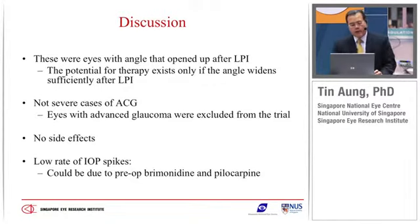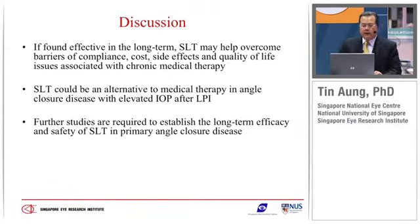We also found a very good safety profile. There were no significant side effects from the SLT, and only one patient had an IOP spike of more than 5 millimeters of mercury. Of course, the low rate of IOP spikes could be due to our use of preoperative brimonidine as well as pilocarpine. We believe that if found effective in the long term, SLT may help overcome the barriers of compliance, cost, side effects, and quality of life associated with chronic medical therapy. And definitely it's an alternative to medical therapy in angle closure patients in whom there's elevated IOP after a laser iridotomy. Of course, we know we need further studies to establish the long-term efficacy and safety of SLT in angle closure.